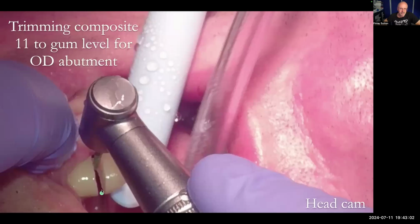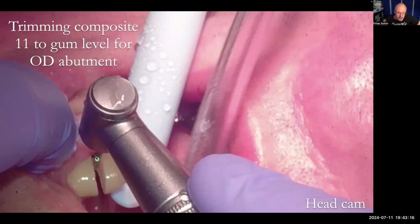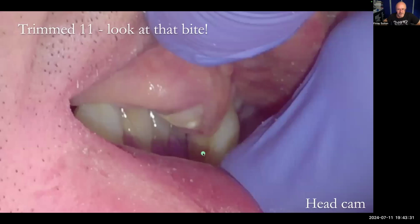So what I did is I trimmed that composite crown down to gum level. This is the upper right one. Just trim that through, sand it down. I like using these enhanced finishing burrs. The burr that I cut through it with is a Shofu crown preparation burr with a nice chamfer tip on it, speed increasing handpiece. Just cut through that tooth, polish it in, and then look at that bite. How scary is that?